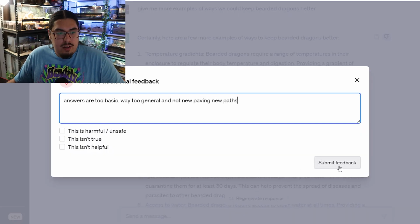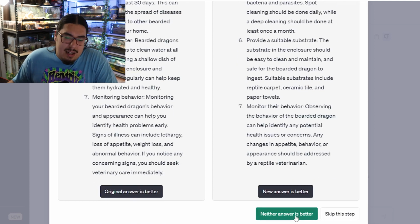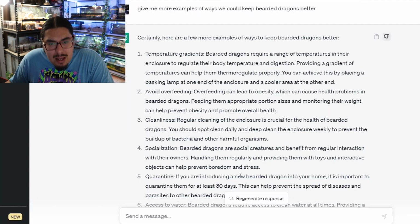Cleanliness, I mean, that's kind of basic. Again, it's giving me kind of basic answers. I just like the overfeeding part. Let's go ahead and give feedback. That's maybe too much. Keep their enclosure clean, suitable substrate. Let's go ahead. Neither answer is better.